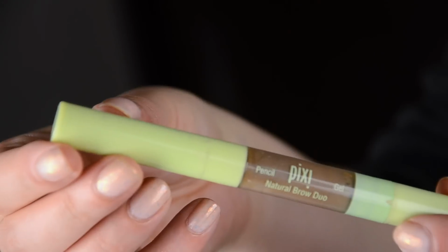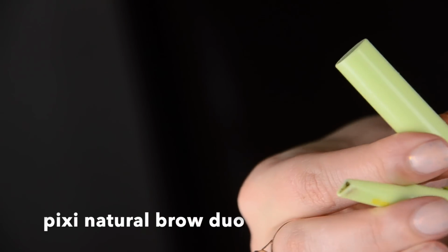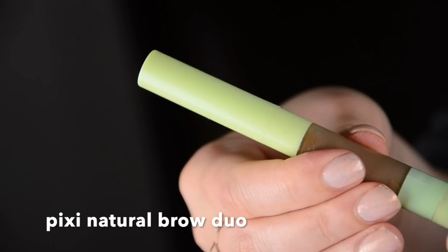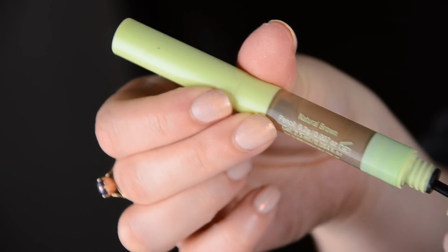And then we have Pixi Natural Brow Duo. This had a pencil in this triangular trace shape and the gel. Both were okay. I didn't hate them. I didn't love them. I thought they were fine. So I'm not going to be repurchasing, but obviously I used it up, so I didn't hate it enough to declutter it.